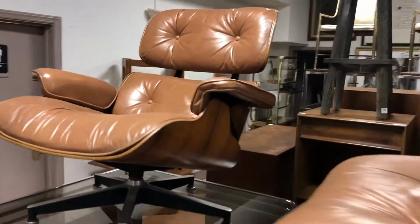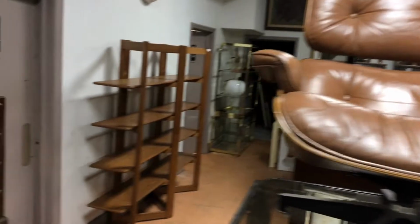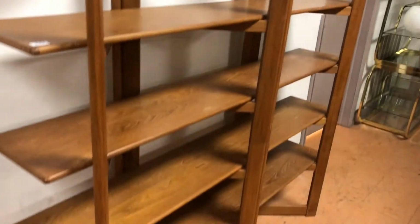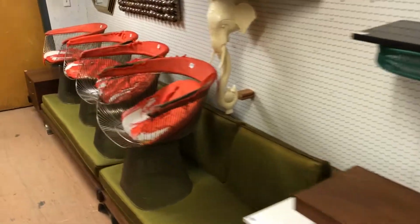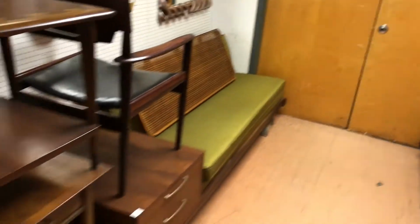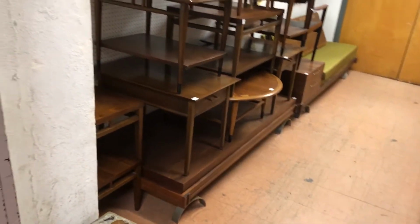Herman Miller, Eames, good bar stools. This is a very cool, kind of adjustable teak bookshelf, or whatnot shelf. Down the row here, great Platner chairs, Platner lounge chairs. Maybe they're dining chairs. I think they're dining chairs. Super long couch, takes up both sides. Lane.